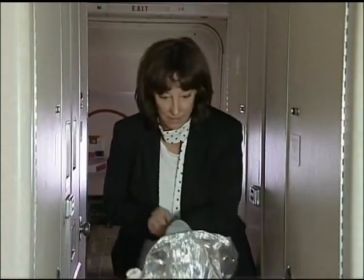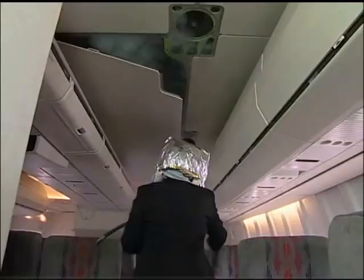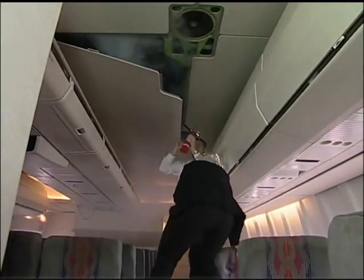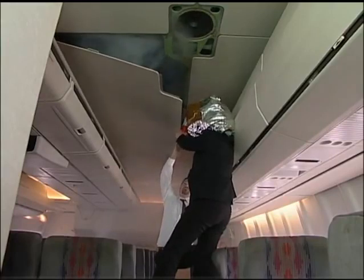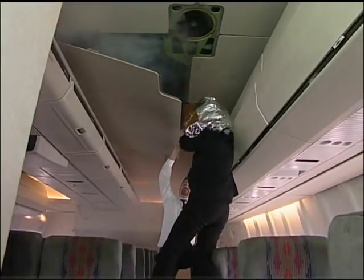Quickly evaluate if there is time to put on protective breathing equipment, also known as PBE. In some situations, it's more important to put the fire out quickly. However, if PBE is necessary, don't delay. Fires can spread rapidly and put the aircraft and crew in immediate danger.